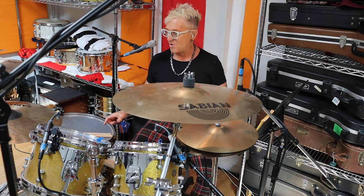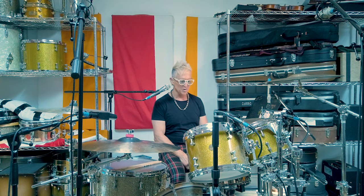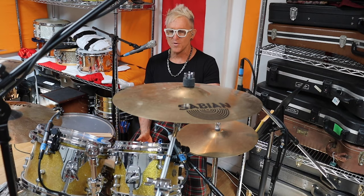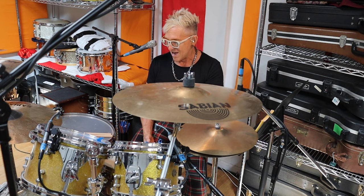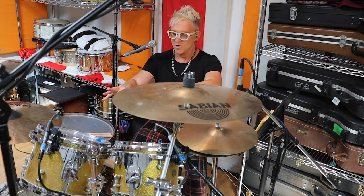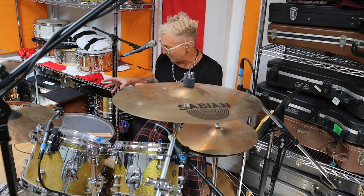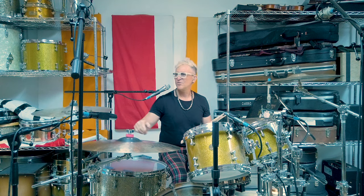So I have my beautiful Gretsch five-piece kit with my Sabian cymbals. I'm using a bronze 6.5 by 14 snare drum. I'm using 10, 12, and 16-inch floors, and these two toms up here were prototypes that were made for me, and the bass drum and the floor tom were from the first Pink tour. It's amazing, right? And then I'm using a 16-inch sound control crash.